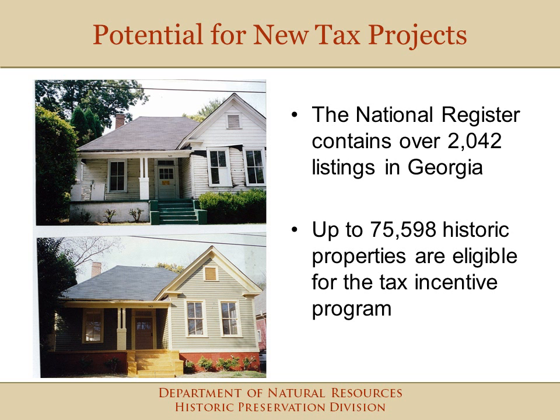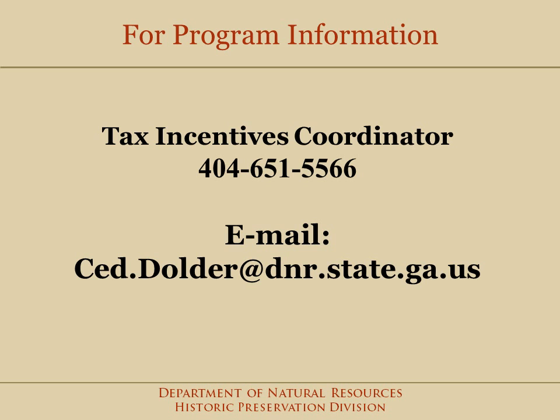So with the changed income tax credit and the economy slowing down, it's hoped that tax incentives for historic rehab will act as a catalyst to revitalize the historic commercial core of communities, historic neighborhoods, expand the tax base, and generate commerce and tourism. And as you can see, we have more than 75,500 properties in Georgia eligible for tax incentive.